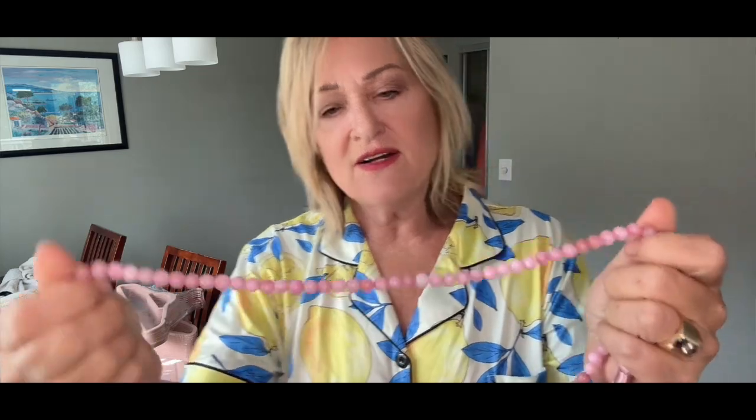And these are still either a stone bead or a glass bead. I'm not sure which. They feel like a stone. They're very hefty. These are really quite beautiful.